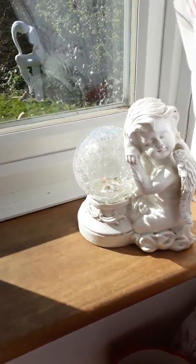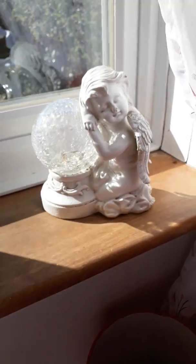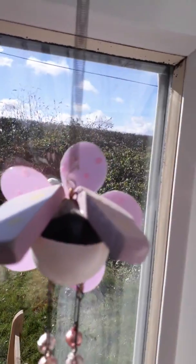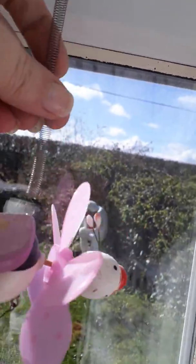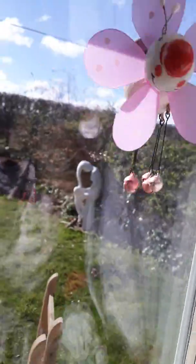Again, this is another thing my bestie got me, and it lights up at night because it's solar powered. I love this. If I open the window a little bit, which I like to do because it gets very hot in here, the little things spin round. Actually, it's getting hot in here now. What else do I like in my nursery?